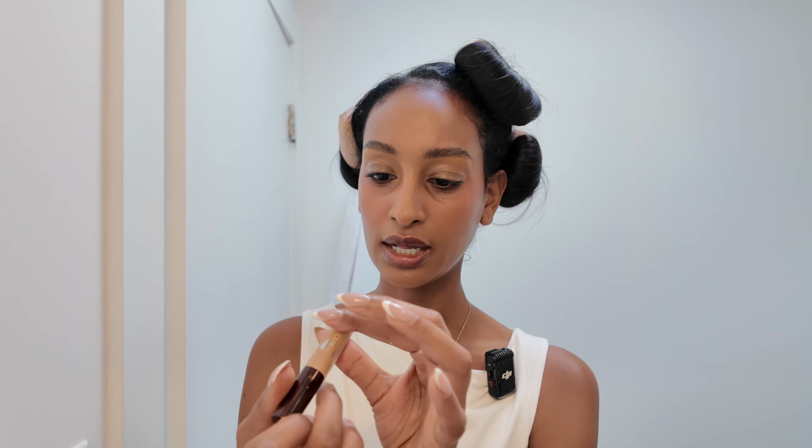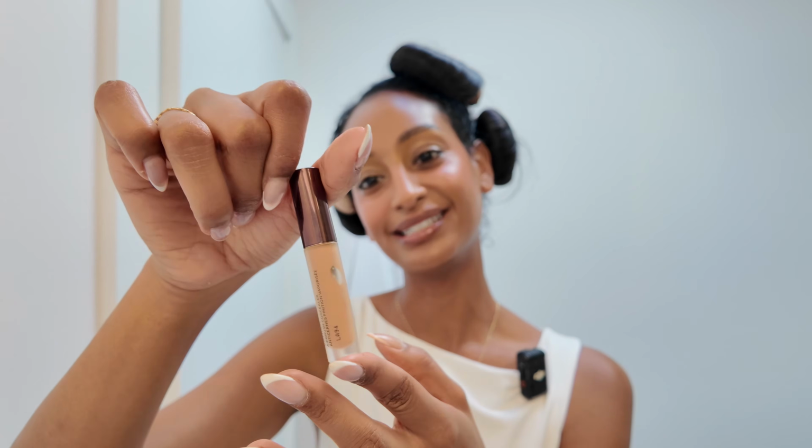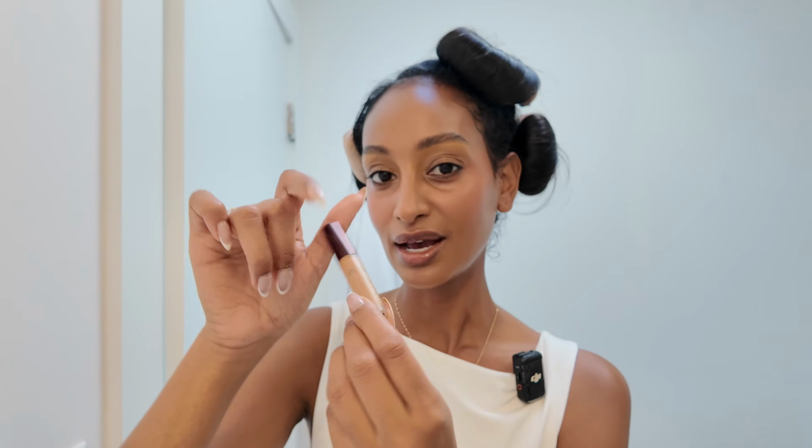So next we're gonna go in with some concealer. This one is from Hourglass and it's their Airbrush Concealer in the color Valley 8.25. This is a travel size because I was doing a bit of traveling, but I did not get the full size yet. I need to go to the mall and grab a full size one. But I really like this color.